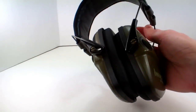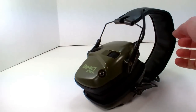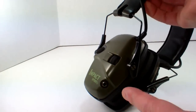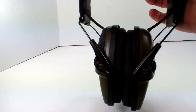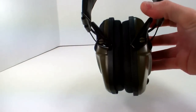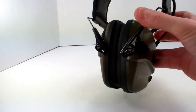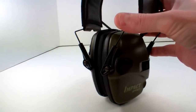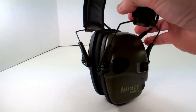There is no facility for a microphone on these. Obviously, these are not like those higher-end military Peltor headsets, which run you $300 to $400. But I have used this tapped into my radio and my MP3 player. These are not high-quality headphones for listening to sound, so if you're expecting a lot of low bass response or high-quality sound out of these, that's not what they're designed for. You can listen to some music, but the earbuds that come with your MP3 player are probably going to sound a lot better. That's just a heads up.